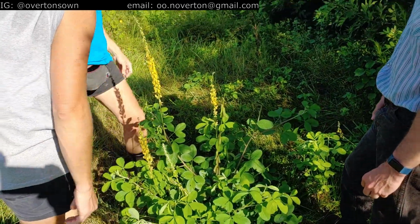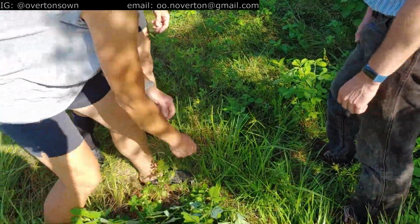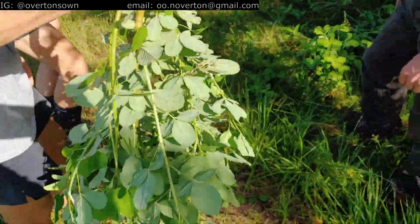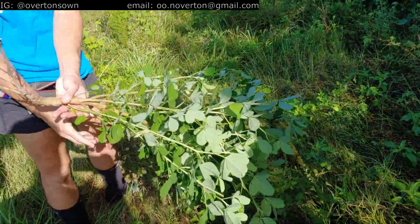Oh, for real? Should I kill it? If you'd like to. Just pull it up by the roots and toss it somewhere. Crotalaria. You saw the pods on it. Those can actually, sometimes, there's a couple different species of Crotalaria.